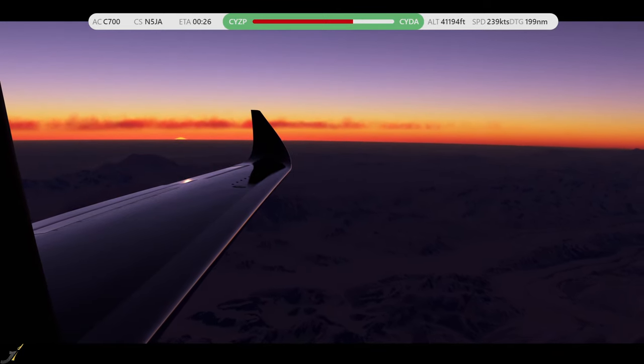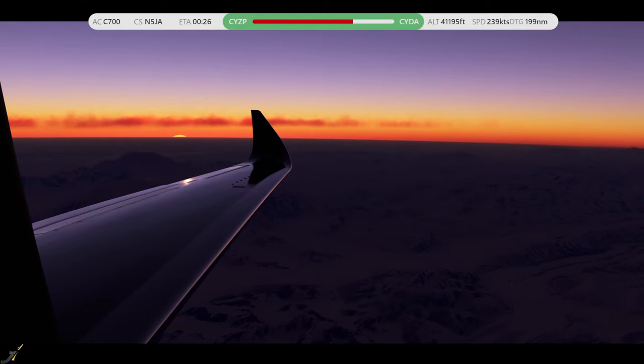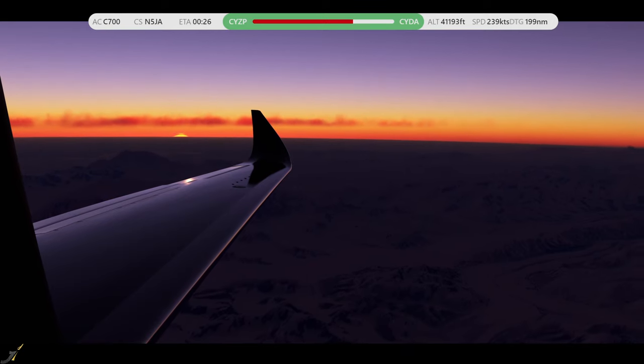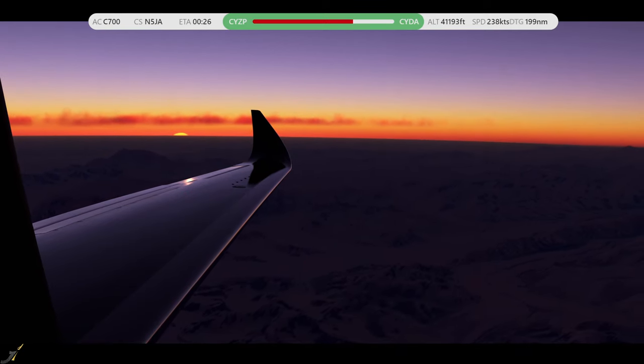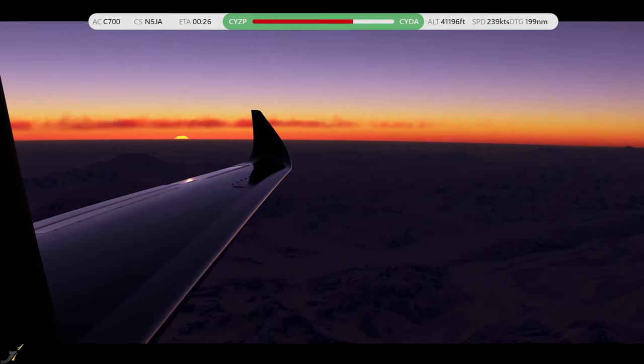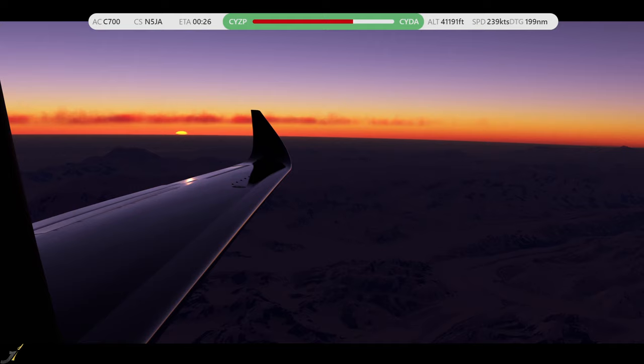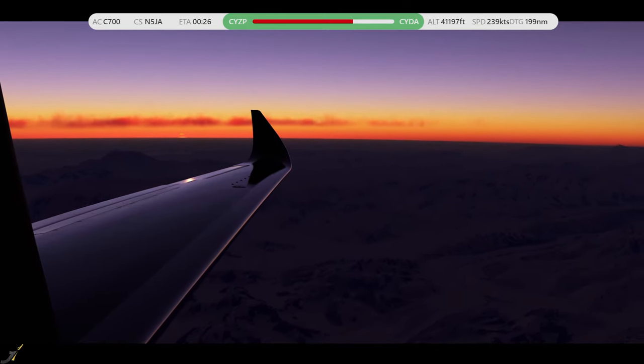But oh yeah, the Boeings, I love the Boeing as well, because I feel like there's a lot more hands-on, more buttons to push, a little more immersion as far as the Boeing goes for sure. But I do love the Airbus as well, so I'm usually pretty torn.